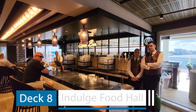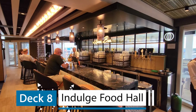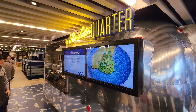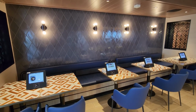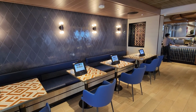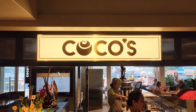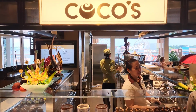If we were to walk through the Soleil Bar, we would get to the Luna Bar, which is the bar inside of Indulge Food Hall. This is a complimentary dining venue, and it's a really neat concept. You've got a lot of different stations, different types of cuisine from different regions of the world, and you sit at one of these tables and you order on a tablet. We had some trouble the first day. I think there was just something weird with our table. It's generally pretty easy. You place your order, within a couple minutes, the food comes.